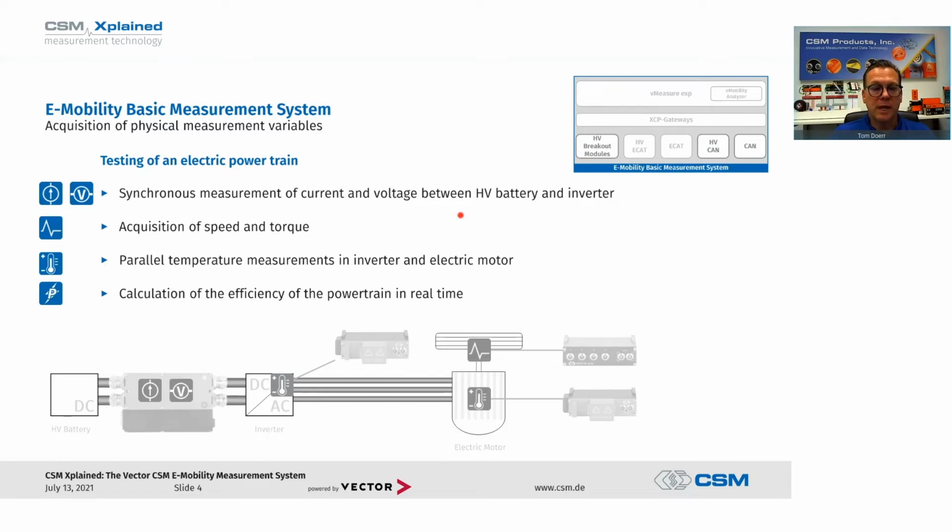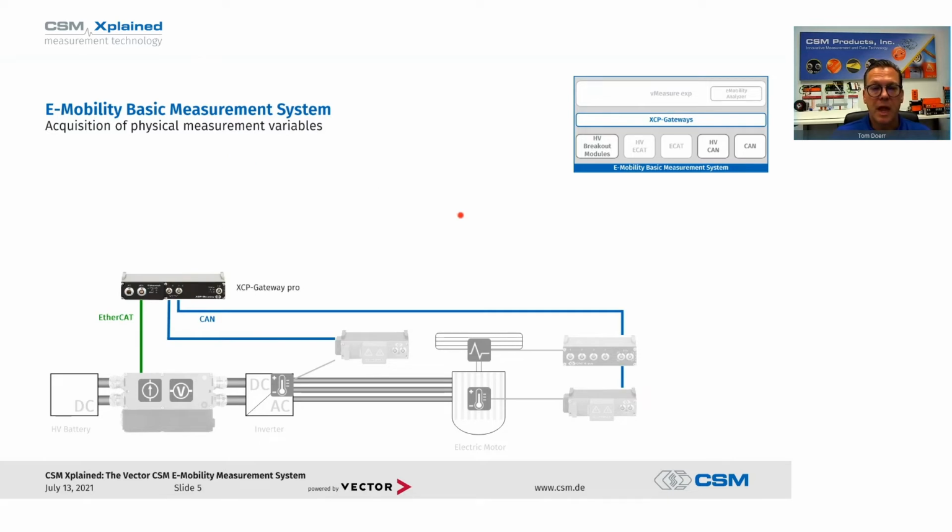So then we can look at the calculation of efficiency in the powertrain in real time. We now have electrical power into the system, mechanical power coming out of the system. And that's really done by taking that high speed sampling rate of up to 1,000 kilohertz of current and voltage, putting that on the EtherCAT bus. Temperatures aren't so fast. We don't need such high speed sampling rates of the speed and torque at the wheel end, so those could be on a CAN bus, but we bring all of that together into this gateway.